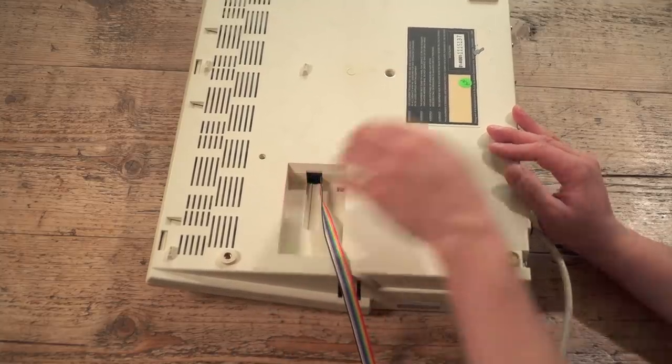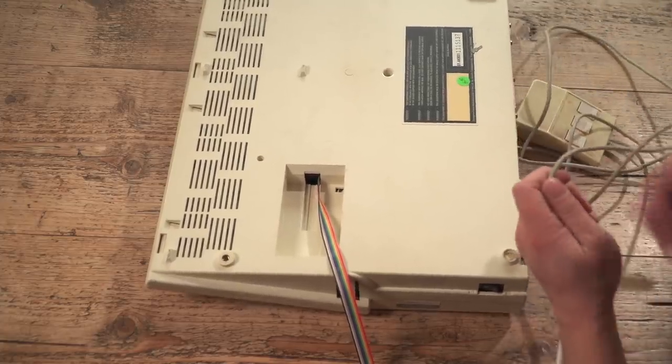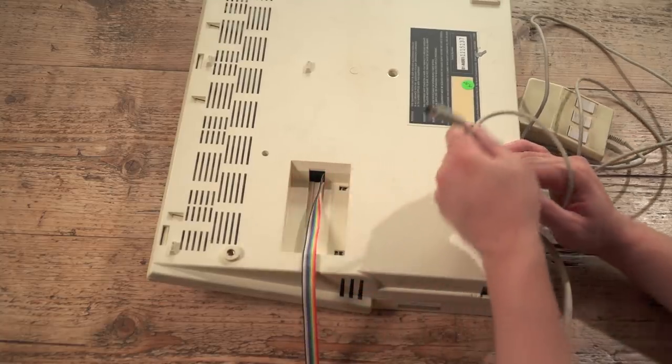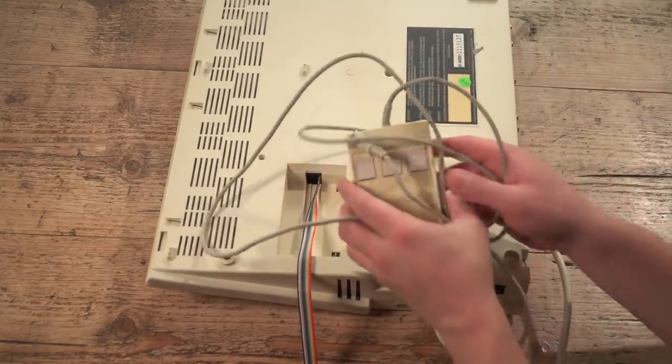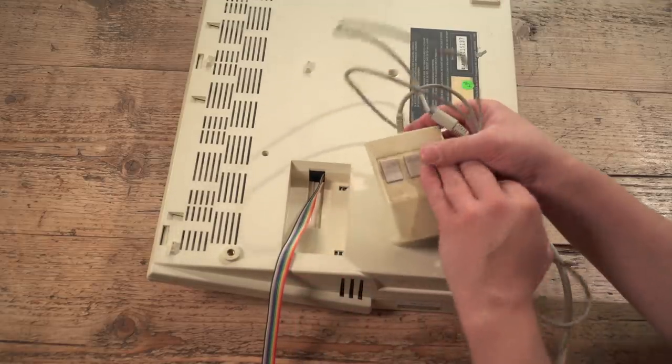That's the expansion port there. It is not PS2. You cannot plug a PS2 in there. It's an Acorn proprietary system with many, many, many pins that plugs in there. And this is an Acorn mouse here as well. This is my one, but Rod didn't know I had one.